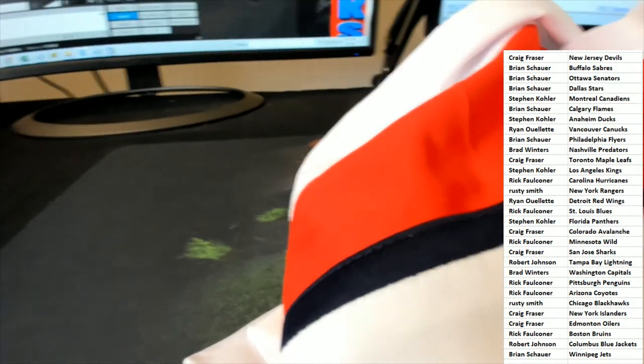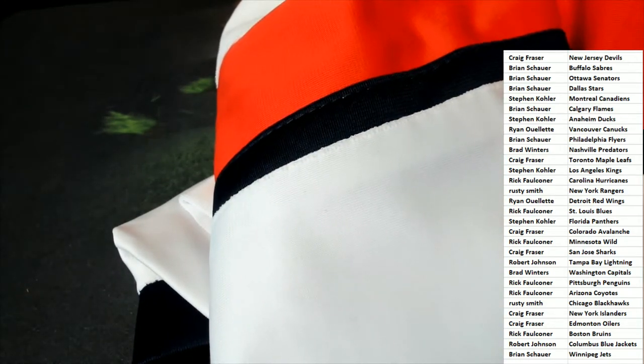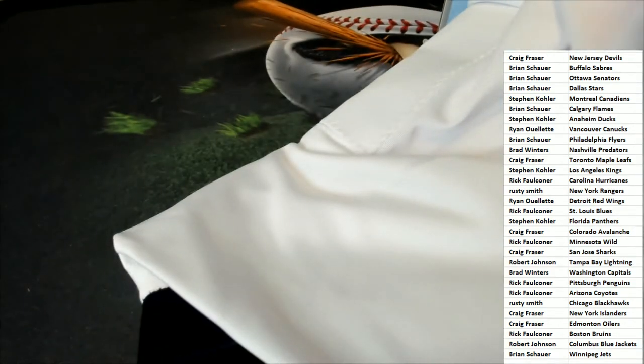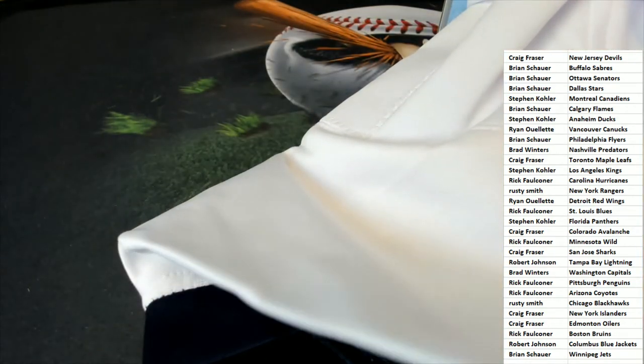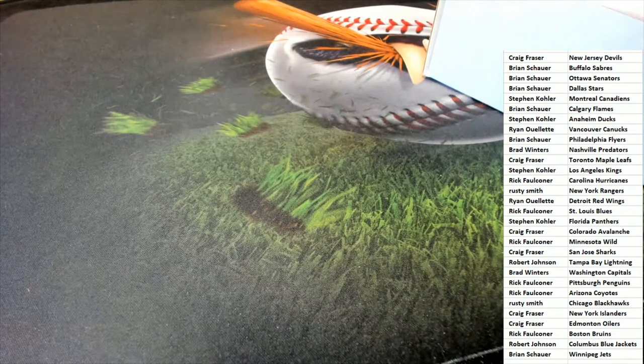Brad W., congratulations with your really nice autographed jersey. Way to go. You're coming away with this thing. This one is for you, my friend. Brad W. owns the Capitals and hits. Ho! Nice one there for Brad.